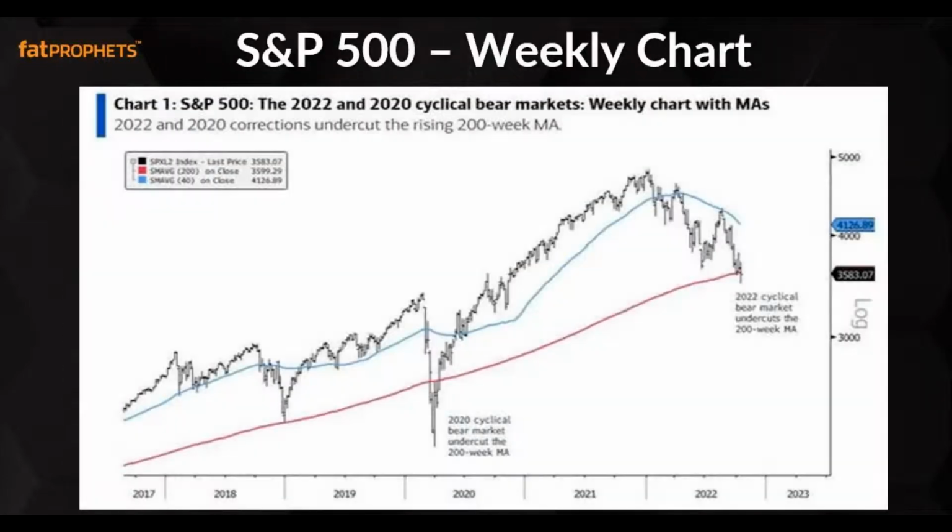We're expecting a bit of a rebound in the markets in the short term, and we'll explain that to you in a moment. But Gary, I'm going to pass it on to you because you're the expert on charts. So can you run us through the next couple of charts, please? This is the S&P 500.